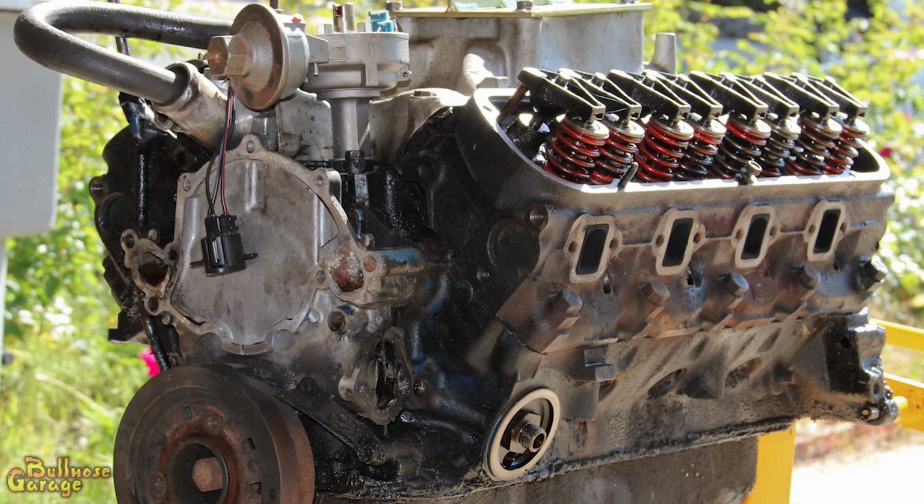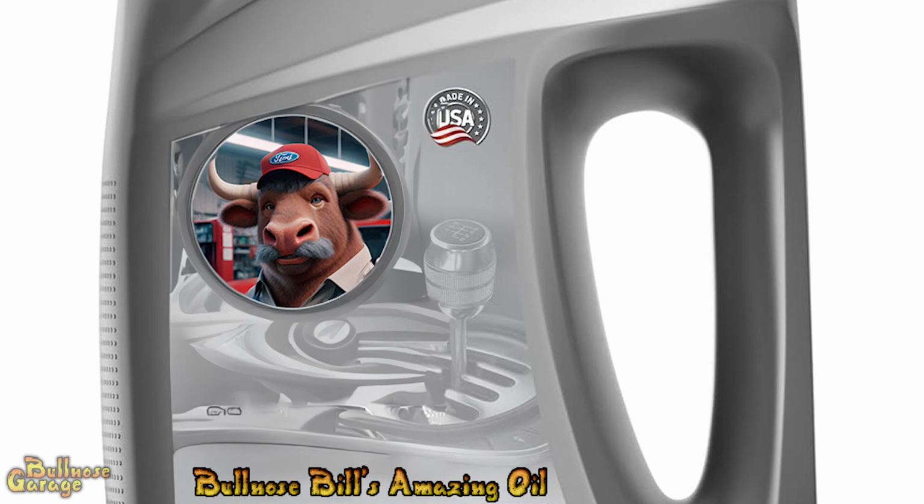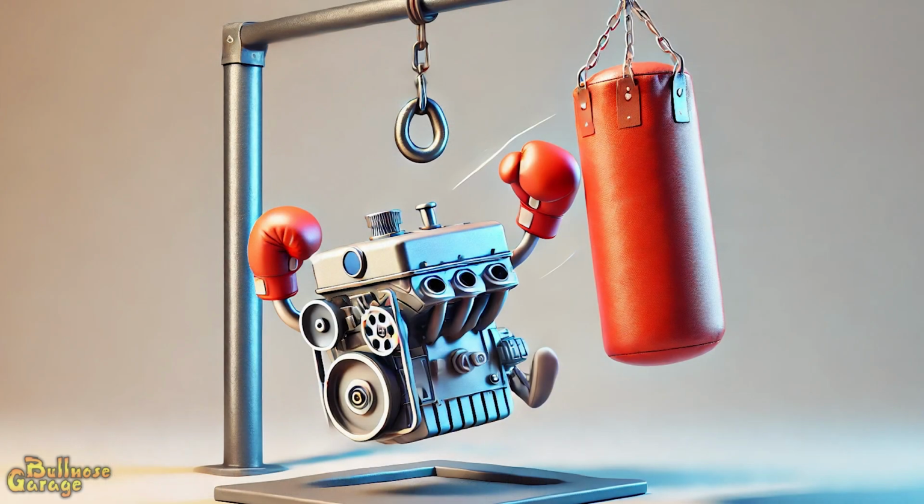The 302 holds about 5 quarts of oil, including the filter, and it typically runs best with SAE 10W-30 oil depending on your climate and specific needs. The Ford 302 is known for packing a solid punch in a relatively small package. One of its biggest strengths is its broad power band, delivering torque early and keeping it across a wide range of RPMs. This translates to good acceleration and towing capability, especially in heavier vehicles like trucks.